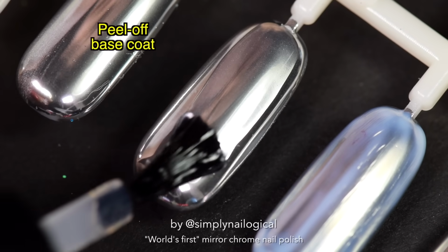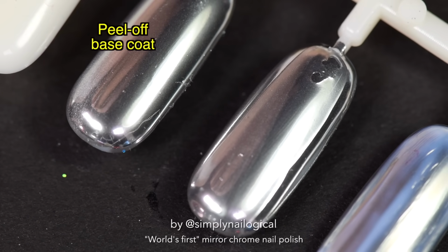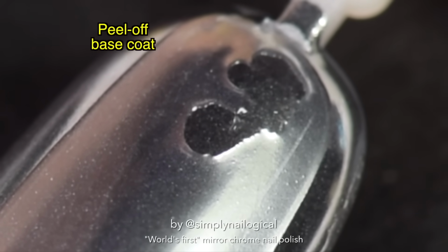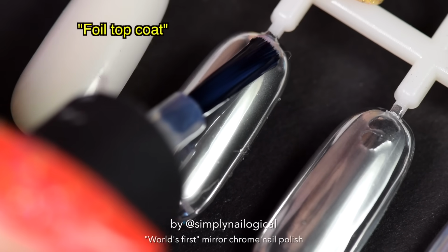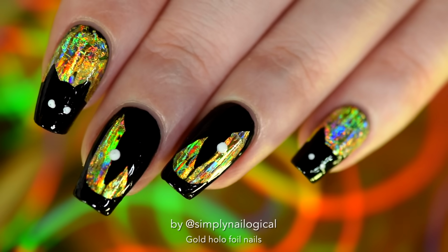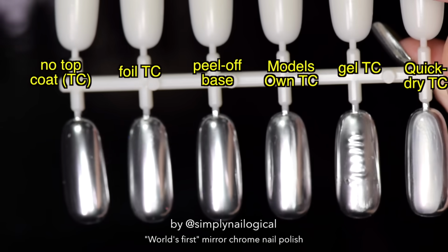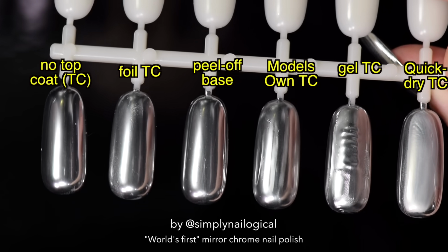How about we try my favorite peel-off base coat? It doesn't seem to be dulling it that much, but it doesn't want to stick to the nail. There's some scientific things happening there that I cannot explain. Last, I tried a foil top coat. These are normally used so you don't ruin the reflection of foils in nail art. And then the last nail at the very end on the left is just the chrome polish with no taco on top. What do we think?